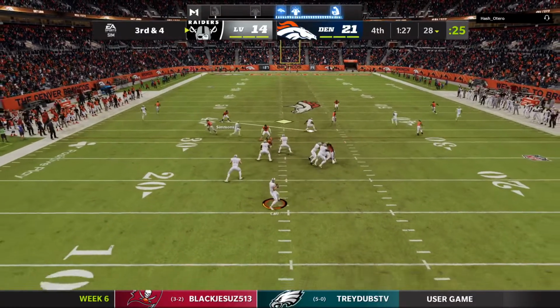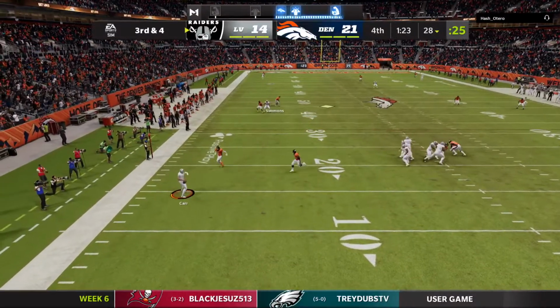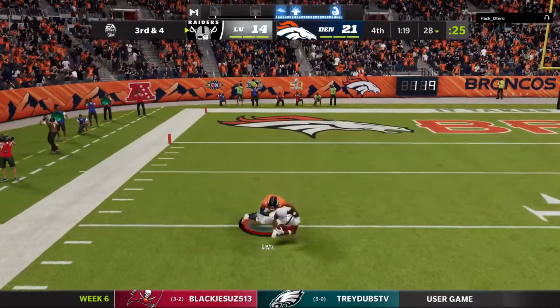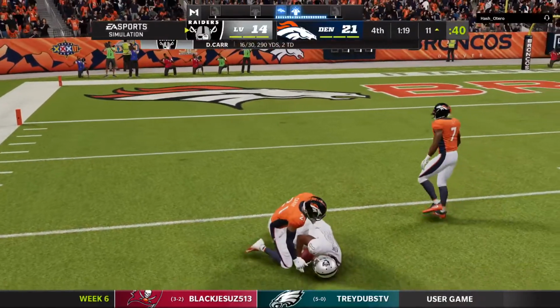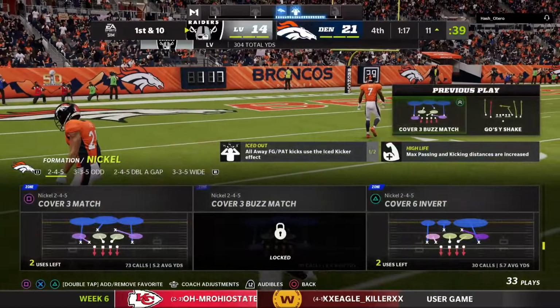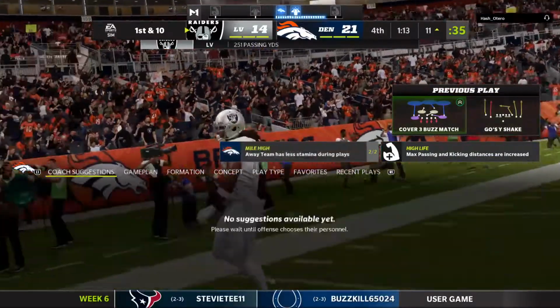Carr. Steps away to his left. He's going to let it fly. And that is caught at the 10-yard line. And they will finally catch him, but not before he gets it to the 11. It's a big play there for Vegas.